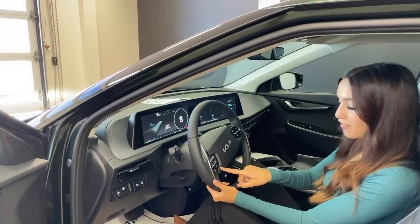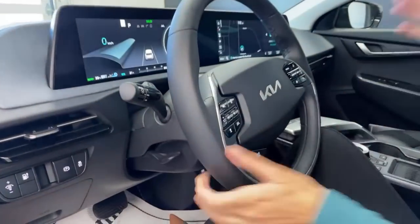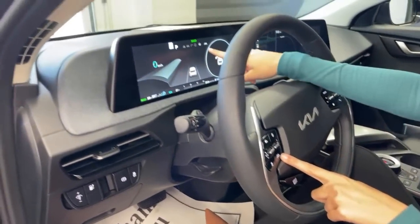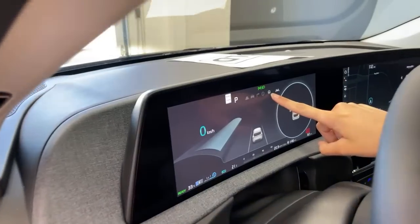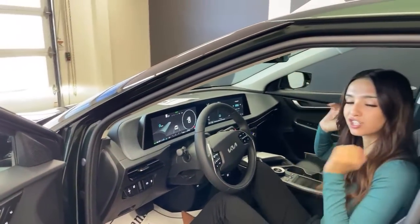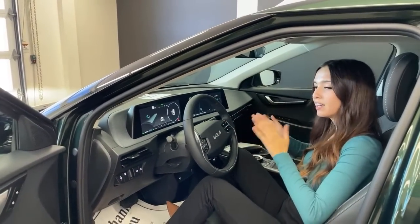Right underneath that, we have another button. So this button typically confuses people. This is your lane follow assist. So I'm going to press it, and you'll see now I have a new icon on my dash, and it looks like a little steering wheel. As I start driving, the camera that's located in the windshield actually picks up the lane and where I'm at in it, and it will steer for me.